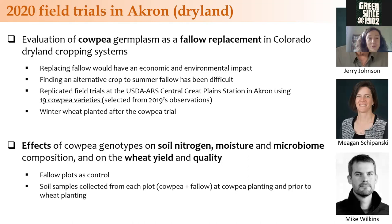The idea is to really see the effects cowpea varieties could have, relative to fallow, on soil nitrogen, moisture, and microbiome composition, and then on the yield and quality of the wheat crop. For that purpose, we have some fallow plots as control, and we collected samples from each plot at cowpea planting and also prior to wheat planting. This is just an overview of the experiment, and I'm going to tell you the details.